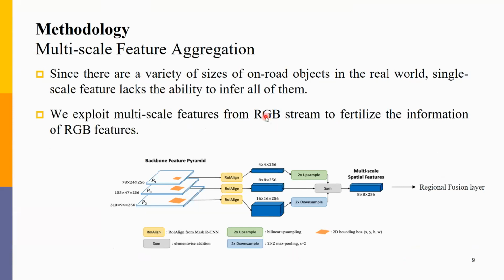And in the multi-scale feature aggregation, since there are a variety of sizes of objects in the real world, single-scale features lack the ability to infer all of them. So we propose this module to deal with the different size problems. Finally, this module will generate the multi-scale spatial features, and these features will be used for the further regional fusion layer.